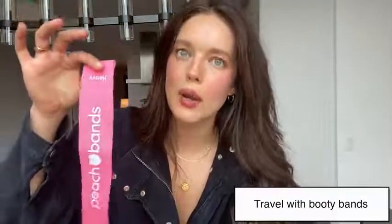So I really like to travel with a jump rope. This is super light and easy to travel with, and you can literally do it anywhere. I also like to travel with booty bands. These will give you a great workout no matter where you are, so super helpful to travel with. Working out is obviously really good for your body, but it makes me feel more confident, and I think it gives me a really nice flush and glow for the rest of the day.